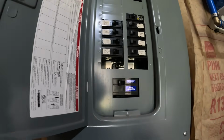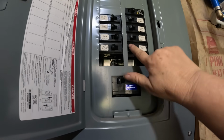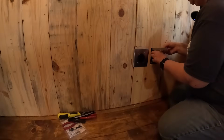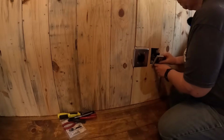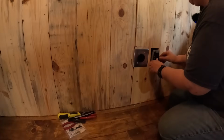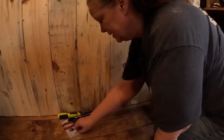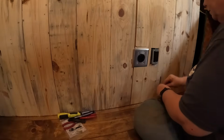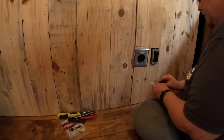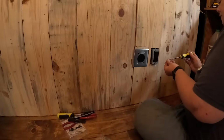Kitchen power, bathroom, fridge, laundry, living room, kitchen. Get this little spacer to work on there. There we go. So our little spacer goes there, and then this goes on top of it. That way it's at the right distance. Since we've got 3/4 inch walls and our boxes are set up at 1/2 inch, we need to make sure that our spacers work right. There we go. Alright.